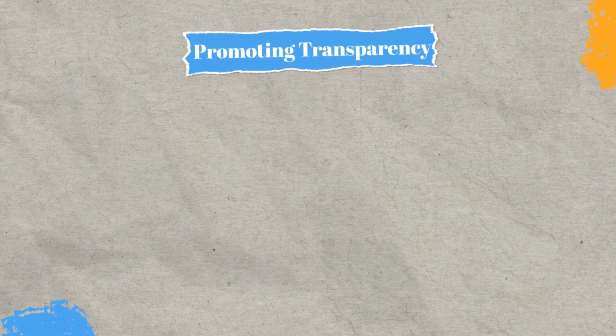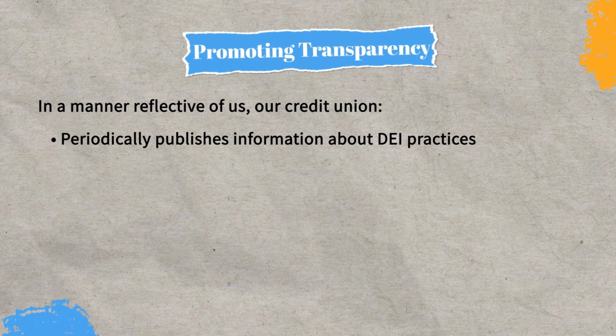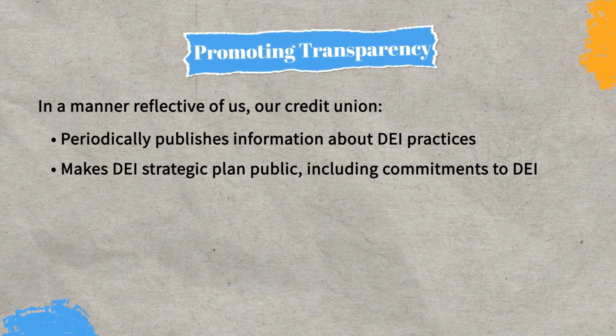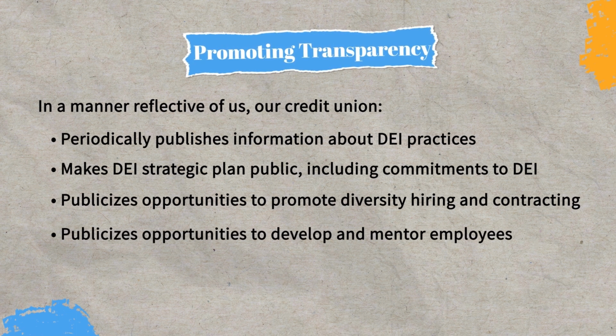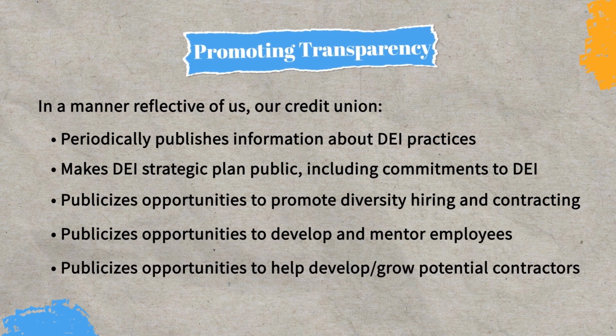If your company makes a statement of commitment to something and does not back that statement up with goals, plans, desired outcomes, and accountability metrics, how much do people believe that commitment? That's why I think this promotion of transparency is important. So in consideration of that, are you doing these 5 things? Periodically publishing information about your DEI practices, making DEI strategic plans public, including your commitments to DEI, publicizing opportunities to promote diversity hiring and contracting, publicizing opportunities to develop and mentor employees, publicizing opportunities to help develop and grow potential contractors.